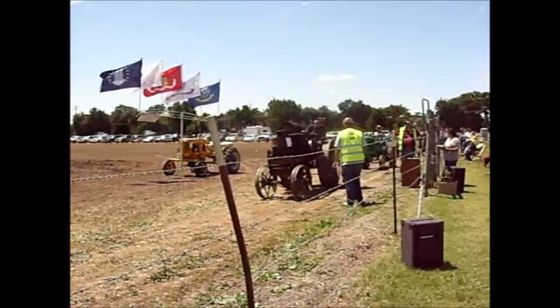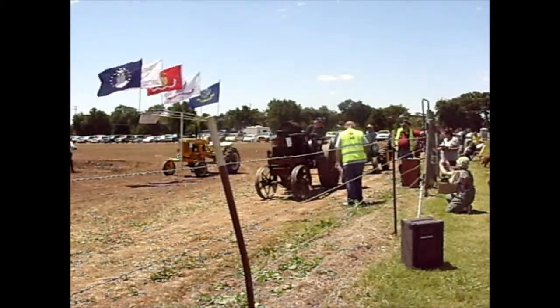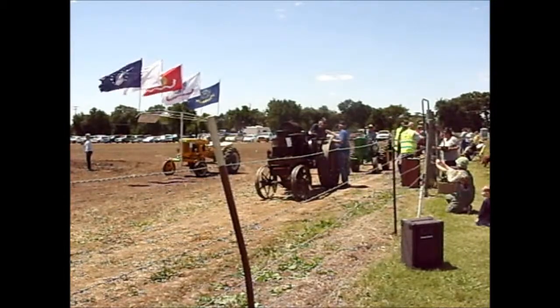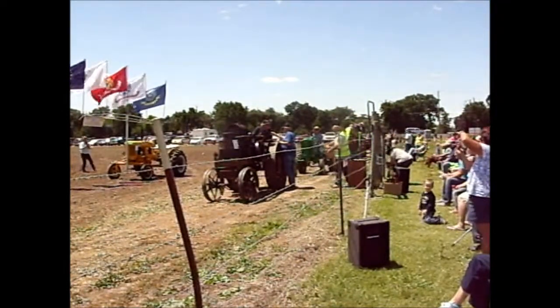That's nice and quiet. This is 1917, 816 Avery, made in Peoria, Illinois. This tractor originally worked out of Arbuckle, California.